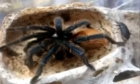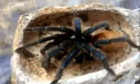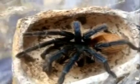Over here is a Chromatopelma cyaneopubescens, green bottle blue, mature female. She has yet to molt. It's been over a year since she last molted.